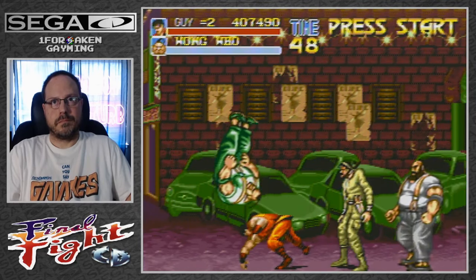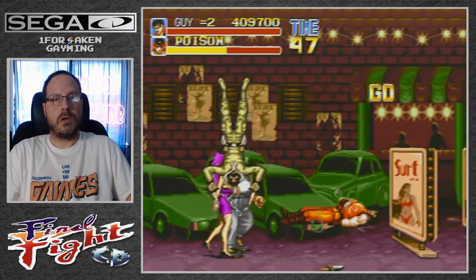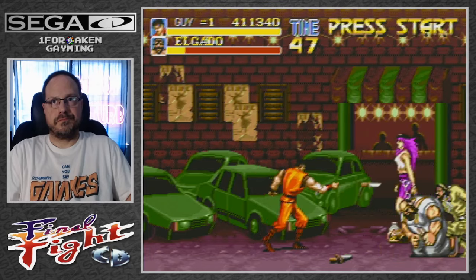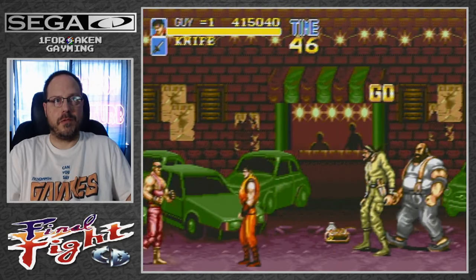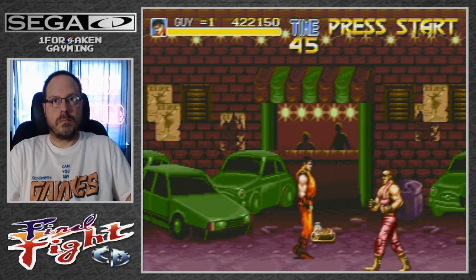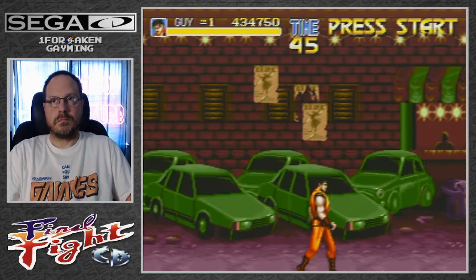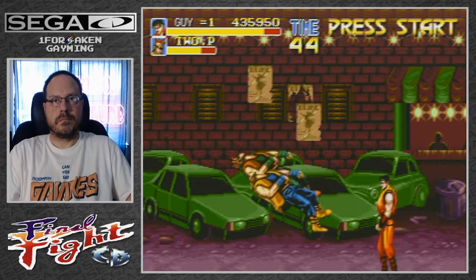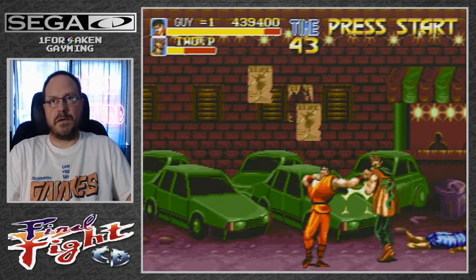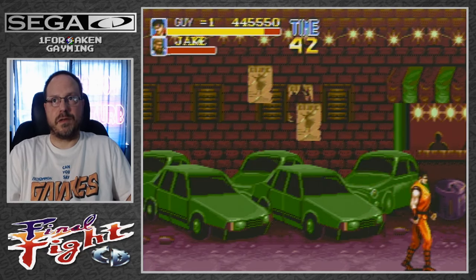Whoops, wrong way. Oh shoot, I didn't realize I was that low. I may have done that a little differently, and I might have paid more attention to the health. But you also have to realize that I believe in Final Fight, you take more damage if you get hit from the back. At least for a guy's sake. I'm not sure if it is the same with everybody else.